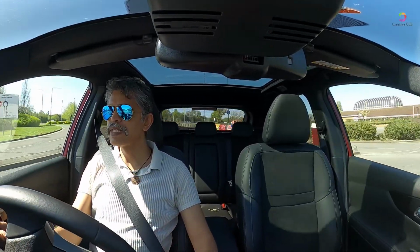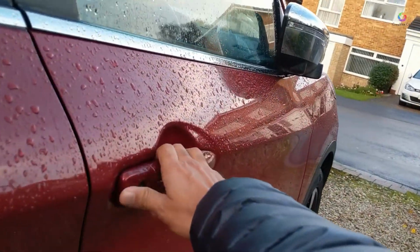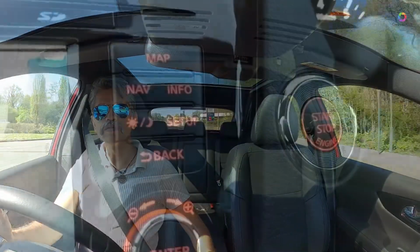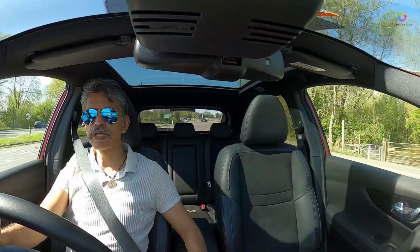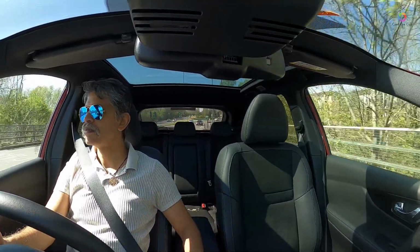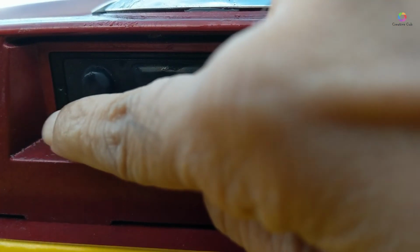The keyless entry has been excellent. There's no need to use the key at any point of time to start the car or to enter the car or to lock or unlock. So that is really brilliant. Even to open the boot, there is a separate lock and unlock button on the boot.